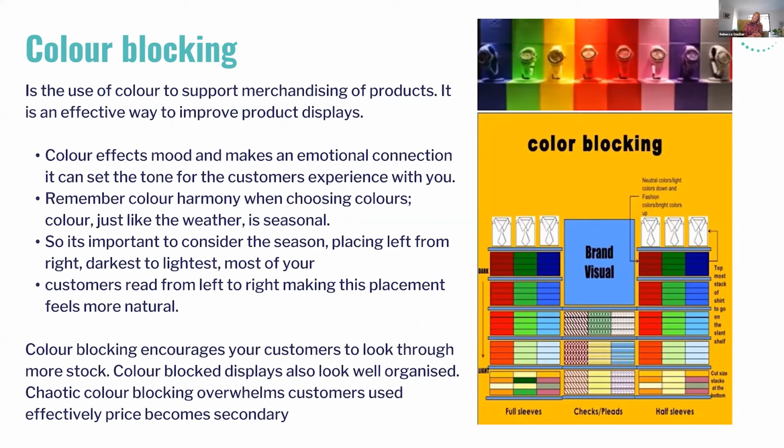Colour blocking is important because, again, it affects the moods and the emotional connection that we are trying to have with our customers. We want to make sure that our colour blocking flows through our store. So when we're looking at colour blocking, the best advice is to think about the weather, think about the seasons, and make sure that it goes from the darkest to the lightest.